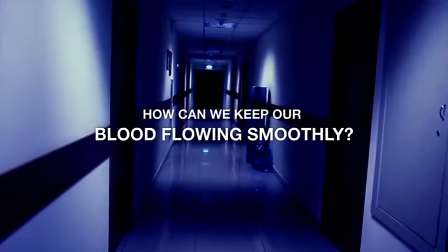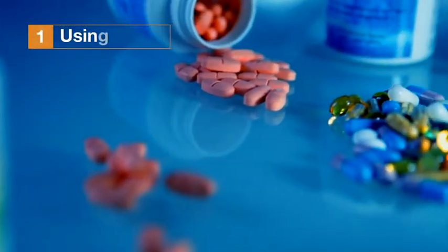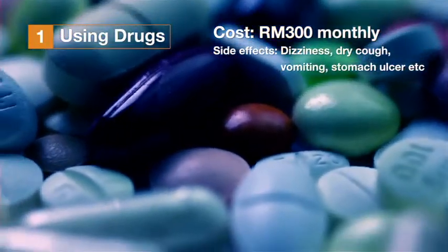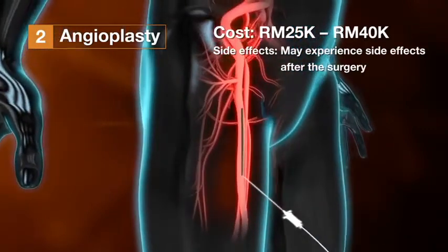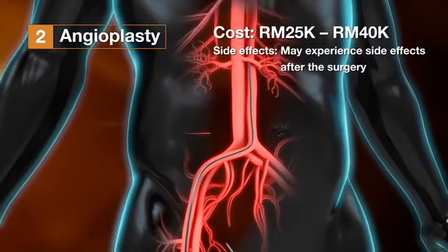How can we help our blood to flow smoothly without obstruction? 1. By using drugs such as ACE inhibitors that dilate blood vessels or aspirin that thins the blood. 2. Angioplasty. The surgeon numbs the skin in the groin area. He threads a guide wire through a blood vessel in that area and guides it to the blocked blood vessel.